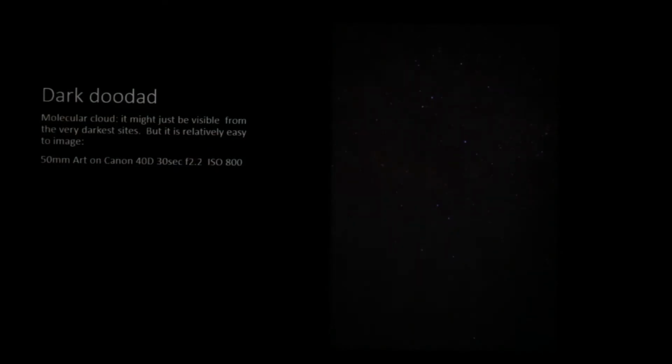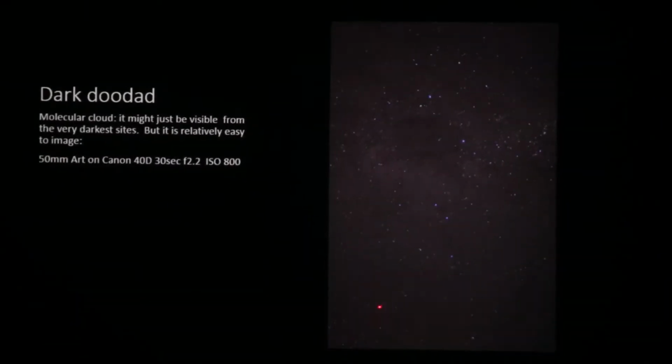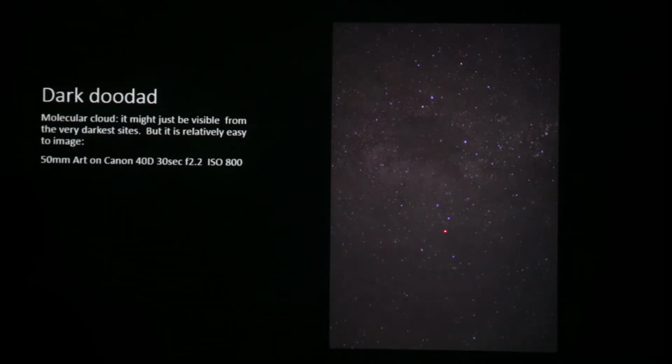This one in particular is quite insignificant. The last object I'll go for is the doodad, and this is a 30-second exposure, f2.2 or thereabouts, ISO 800, from the backyard. And there's Musca, there's this dark lane here, this is where one globular is, that's the other globular, and you can track down the rest of it. I suspect from the very darkest sites in the world, you might be able to spot it with your eye, but some people have seen it with binoculars. So take a picture and there it is.